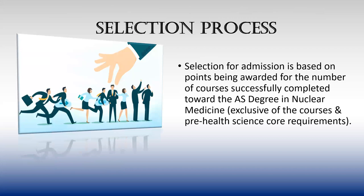For the selection process, a point system based on the degree required general education courses is utilized to rank applicants for admission into the Broward College Nuclear Medicine Program. Acceptance depends on where the student falls in the point ranking system, with the top ranking students being accepted. Specifics regarding applying to the program are available on the Health Science Admissions page.